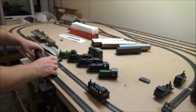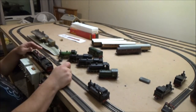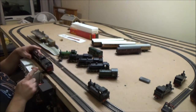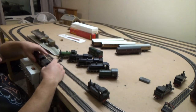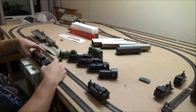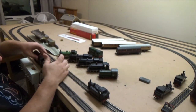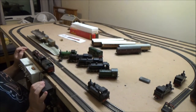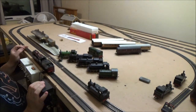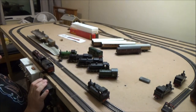But anyway, I actually didn't want to do that because this can be a bit of a pig to get back on the track. But one of the reasons I actually bought this is, one, because it's LMS, and I've got quite a lot of LMS stock at the minute. It wasn't intentional. I just sort of randomly started buying LMS stock and continued, basically. So there we go. But the other reason was, it's not black or green, because I've got a lot of black and green locomotives. This is like a very deep burgundy or maroon type red.